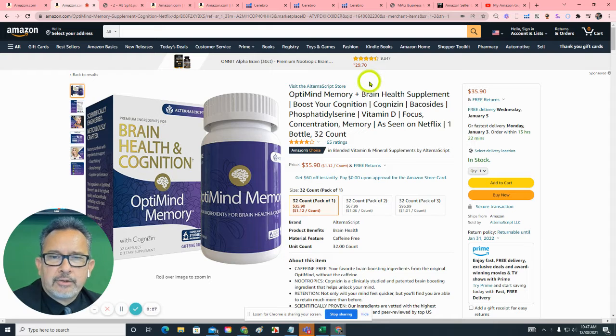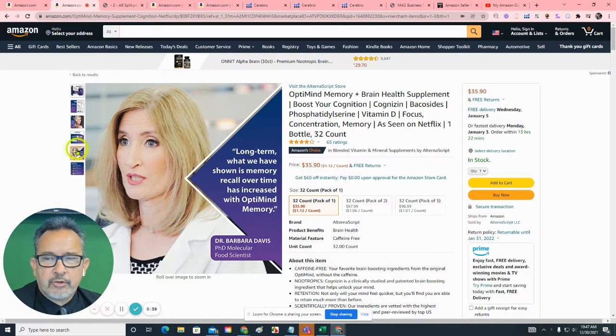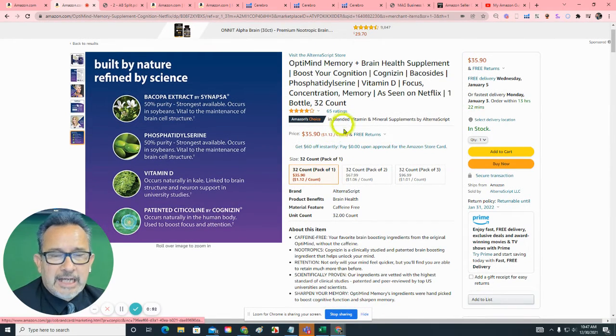Let's dive right in to your OptiMind memory supplement. First thing I want to commend you on is a good use of some infographics. You have some very clear imagery, which is high resolution. Some of your infographics are very informative. This one isn't too cluttered, and it illustrates some of the benefits of your supplement very, very easily too. A good job on your title.